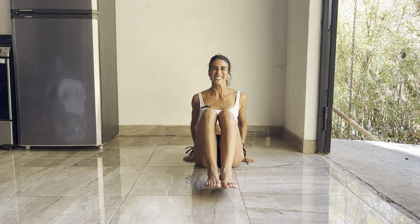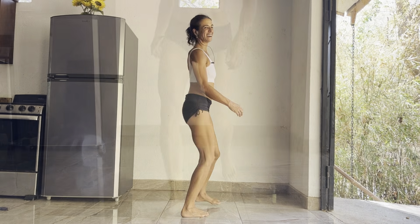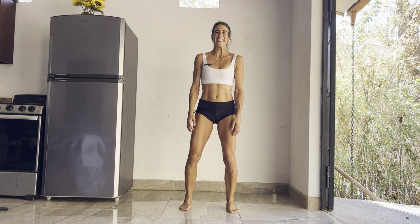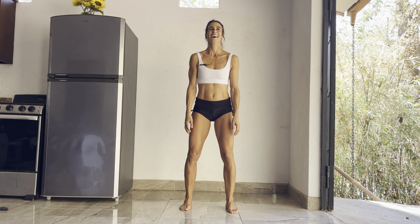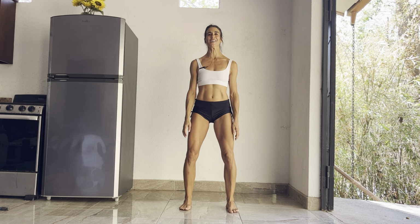Let's get back to the routine. Let's stand. All right, fellow mover, let's take some time to bounce and shake things up. We have our feet about shoulder width apart.